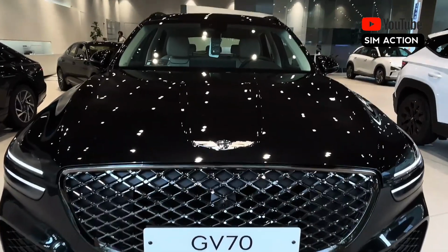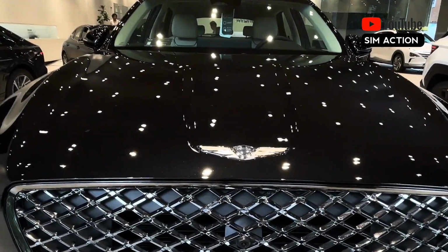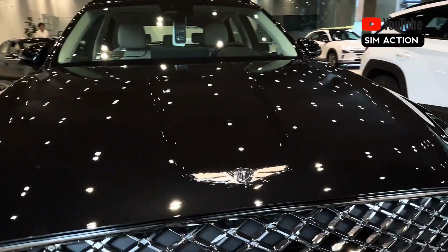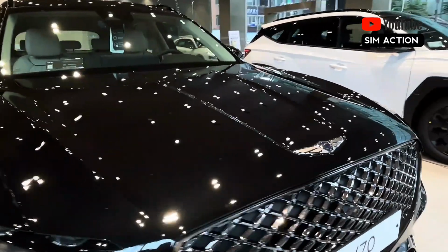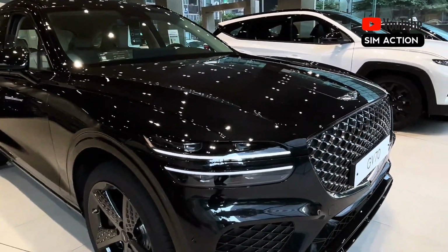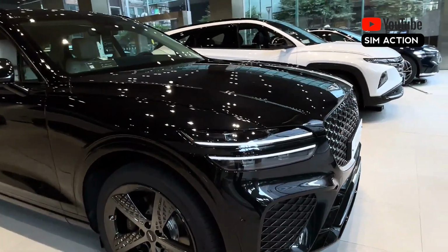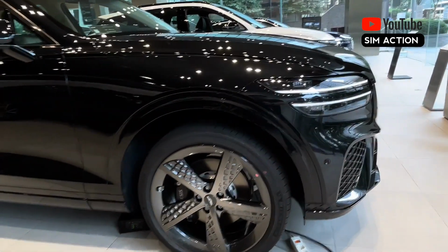The 2024 Genesis GV70 stands out in the compact luxury SUV segment by offering a compelling combination of style, road manners, and features. It competes with well-known rivals like the Audi Q5, BMW X3, Mercedes-Benz GLC Class, and Volvo XC60. Despite having a lower starting price, the GV70 offers a sense of luxury that can rival these established competitors.